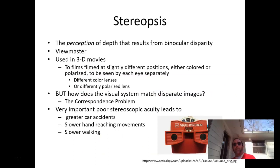So, stereopsis is the perception of depth that results from binocular disparity. If you had a 3D ViewMaster, that's how it worked. It had two images, one coming to each eye, and they were pictures that were taken at a slightly different angle. This is also what happens in 3D movies. There will be two cameras at slightly different angles, and one will film through one type of filter, and the other will film through another type of filter. And so that's why when you get 3D glasses, one will be red and one will be green or blue. I forget the two colors.